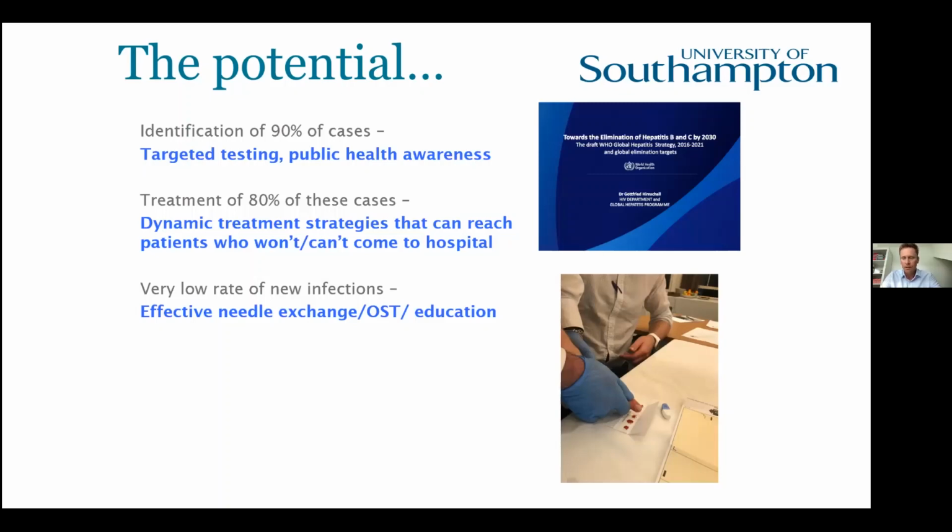And I think community pharmacies are key here because they can hit all of these three parameters. They can, as we've heard, be involved in the identification of hepatitis C. They can be locations for treatment, and I think Helen's going to present an example of that in a minute, and I'll touch on an example from elsewhere. And as a hepatologist, I think I sometimes forget this, but pharmacies have a really key and established community role in harm reduction through education, effective needle exchange, and opiate substitution therapy. Next slide, please, Aidan.